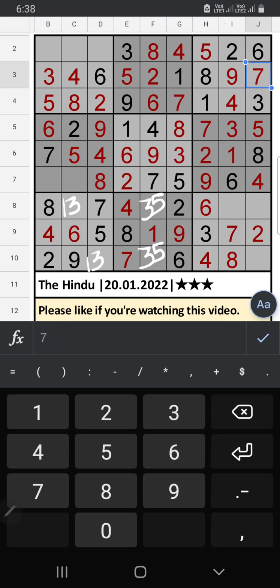Column I, only one number is remaining. 5 is confirmed here. Then since 5 is here, 5 can't come in this cell. Then 5 is confirmed here. Then 3 is here. 8th row we have 3, so 3 can't come in this cell. Then 3 is confirmed here. Then 1 is here. Column J, only 2 numbers are remaining, 1 and 9. 8th row we have 1, so 1 is confirmed here, then 9 is here.